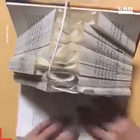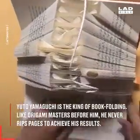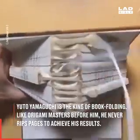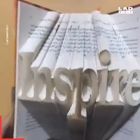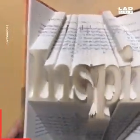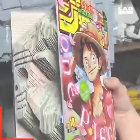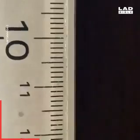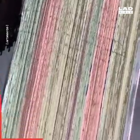A man is folding book pages to create stunning 3D works of art. Japanese artist Yuto Yamaguchi might not categorize his work as pop art, but his art really does pop out. Under the pseudonym D. Hinckley, he's mesmerized social media scrollers with his distinct style.